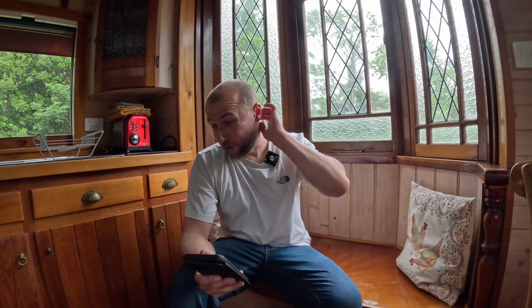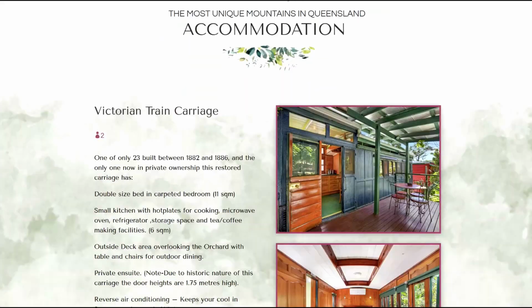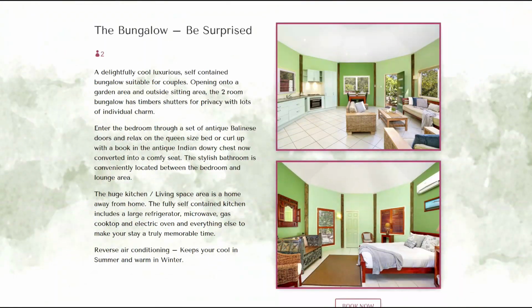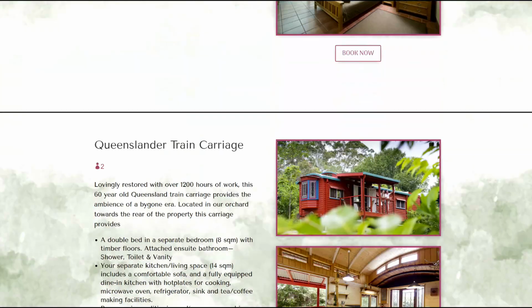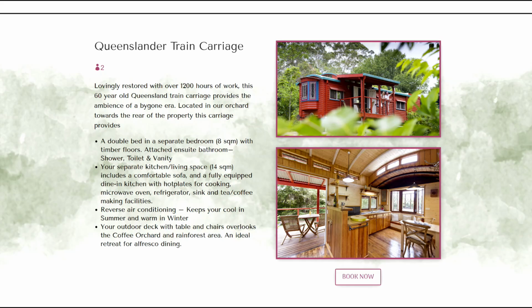As I said, our room is the Queenslander train carriage. It's a 60-year-old Queensland train carriage that's been lovingly restored, and it took over 1,200 hours of work to get it into the condition it is now. This is located in the orchard towards the rear of the property.